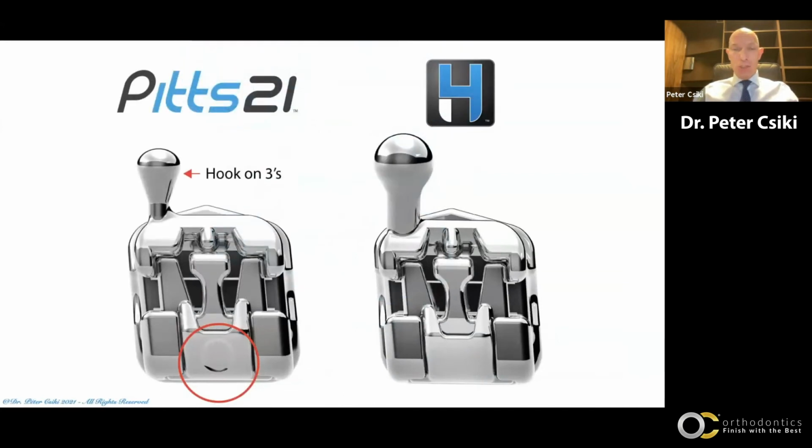How can you differentiate the doors or the brackets? On the right side is the PIS-21, and this is the H4. Obviously, this is an H and a 4, if you haven't realized that, on the logo of the bracket. The hook is definitely bigger on the H4 bracket and smaller on the PIS-21 bracket. And with the Vanguard you can even bend the hook, which was not possible with the H4. And you have a round cavity on the door of the PIS-21. You don't have any cavity on the door of the H4 bracket.